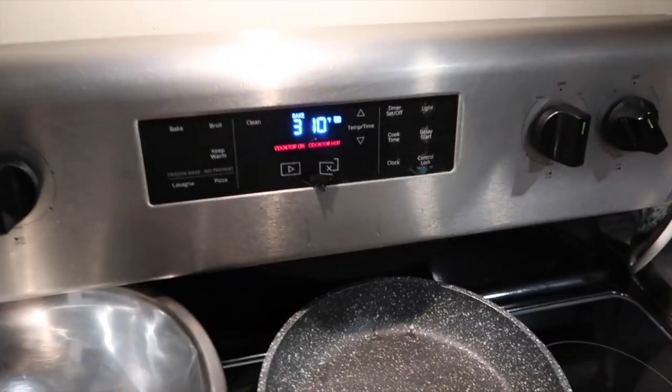And right now the oven is at 310, so as soon as it is completely ready, I'm going to put the potatoes in the oven.